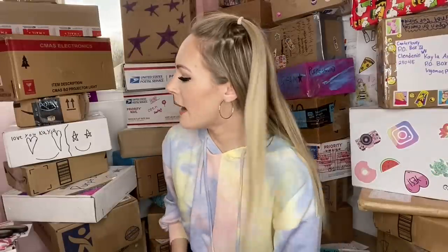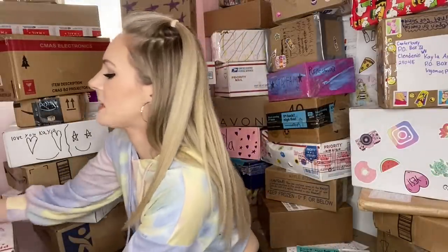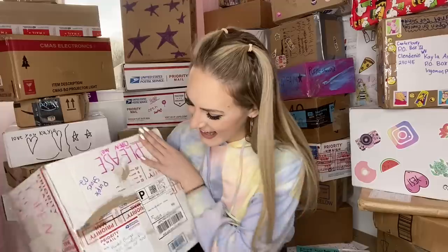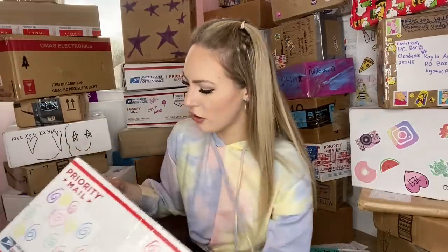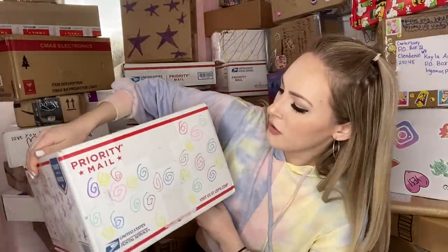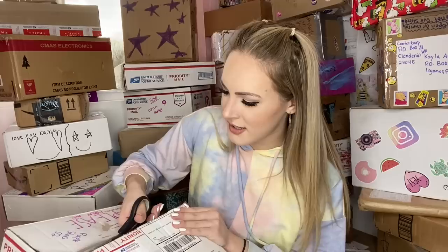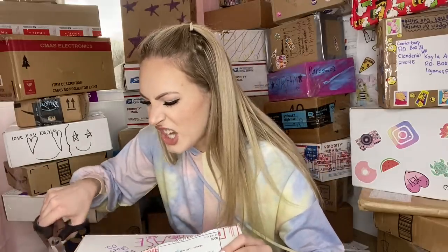Now, guys, it is time to open up this monstrous big box. Oh my gosh, that almost fell on me. But okay, this comes from Kendall, and it is decorated so beautifully. Look at the swirls and the rainbow, and it says lip balm. Wait, it says lip balm inside. Okay, now this party's just getting started. Yeah, baby. Okay. This is so exciting.